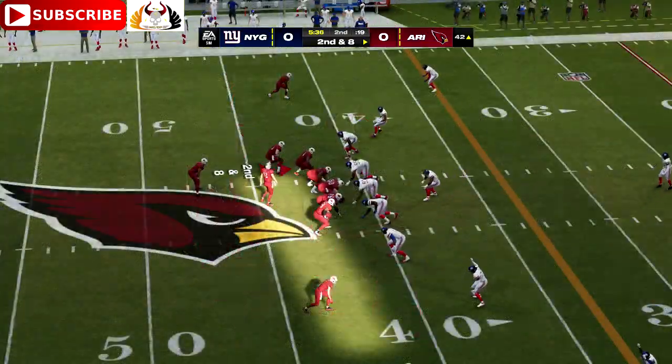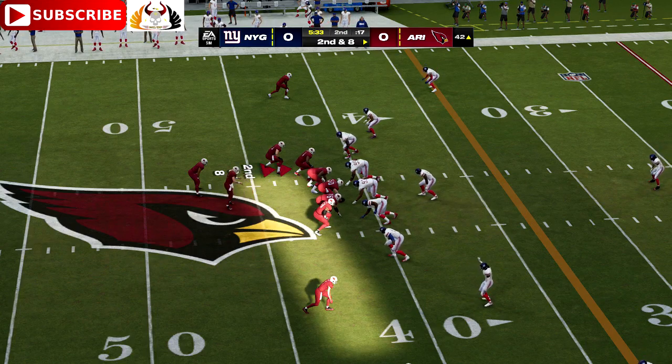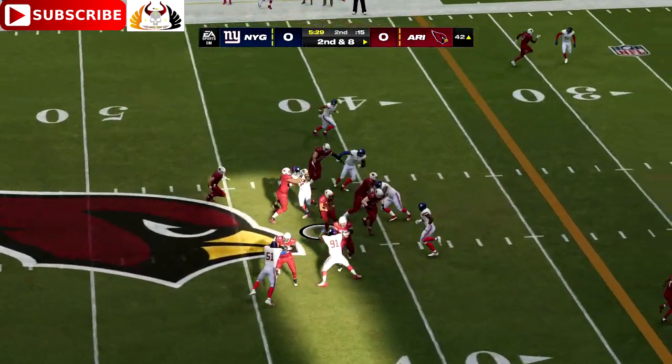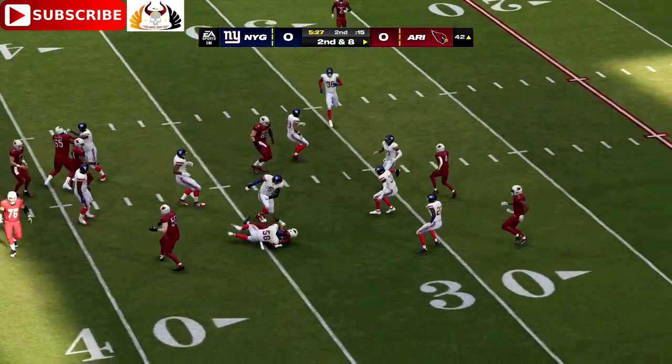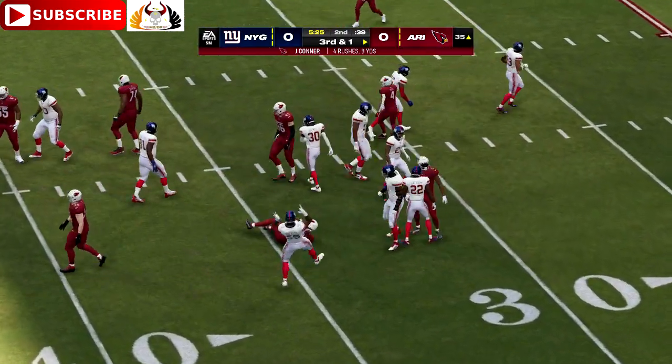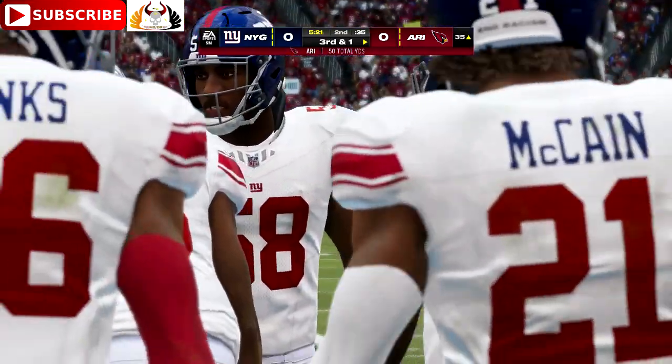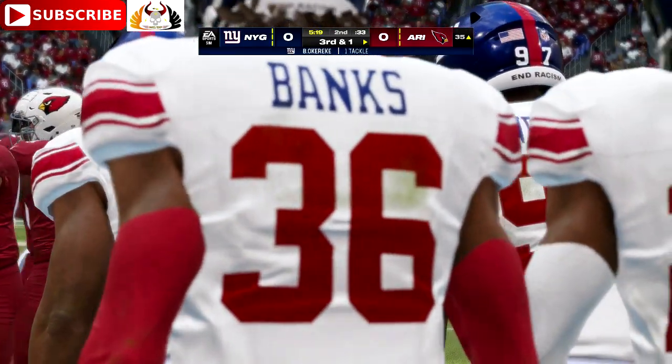This is 2nd and 8. Again, a run with Connor, and he's going to get this pretty close to the 1st down marker at the Giants' 35. Good work to pick up 7 yards there. That gets him into a 3rd and 1 situation.